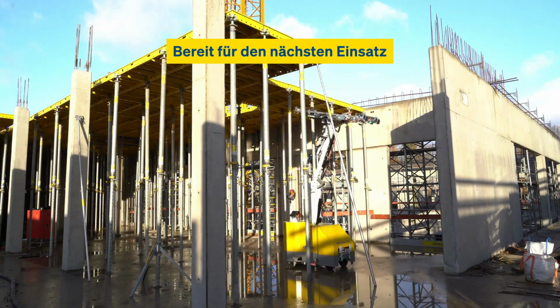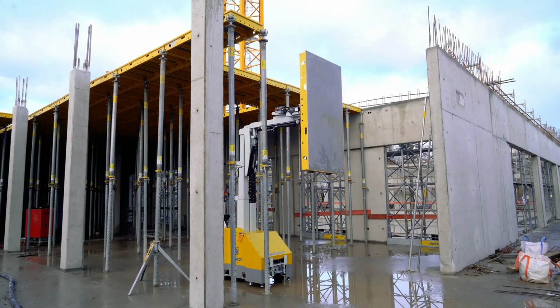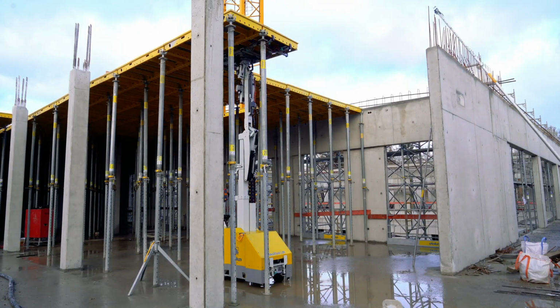Ready to revolutionize your construction process? DOA XBOT Lift doesn't just assist, it empowers your team to build more, with less effort and greater safety.